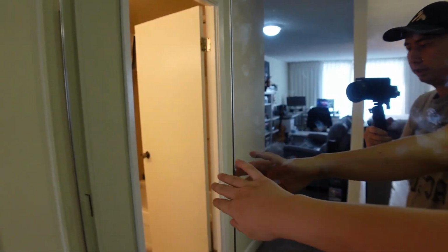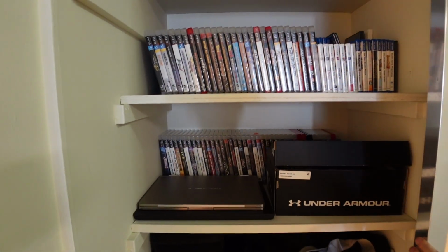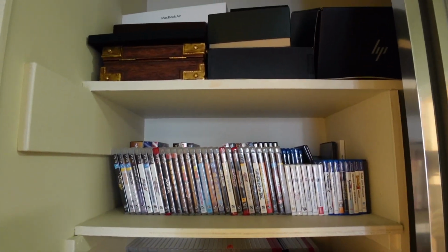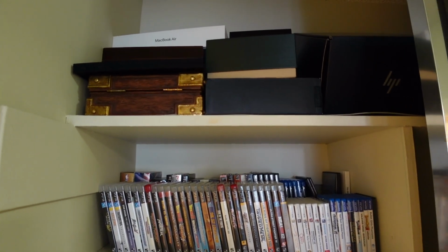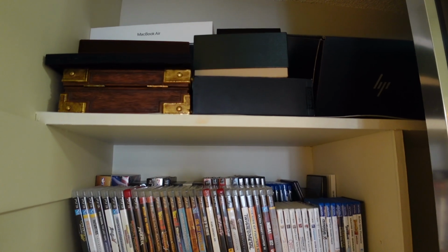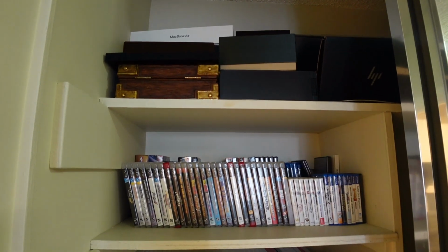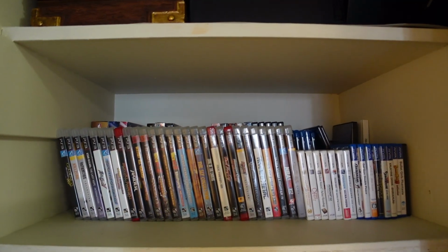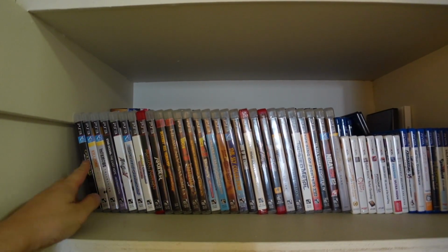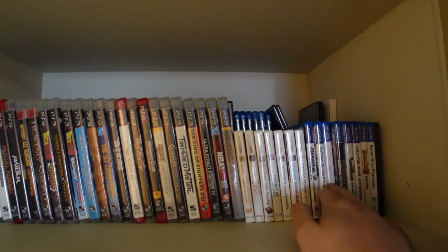And then this other storage closet here is a little bit more interesting. There's more stuff here. All right, so going from the top shelf, you got my boxes, like I said. So I have mostly storage boxes here, display boxes, and those are boxes from my different gadgets. And then the second shelf here is PS3 games. So I have a lot of PlayStation 3 games here, some Nintendo 3DS games, PS Vita games, and some Blu-rays and DVDs in the back.